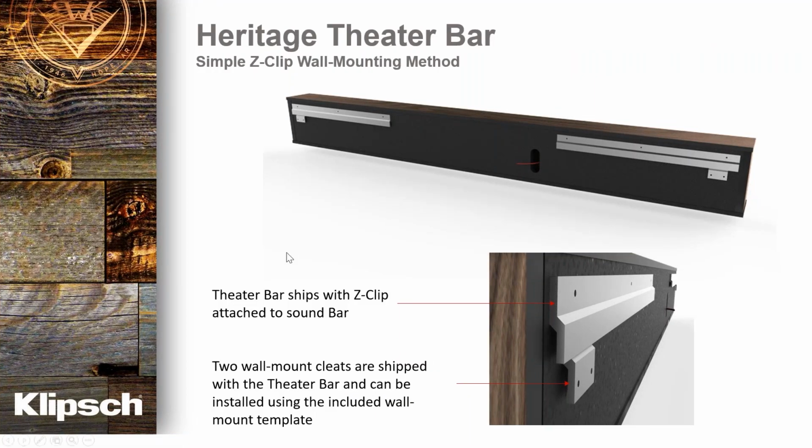You basically are going to attach these Z-clip brackets, these 2 wall mount clip brackets that are shipped, to the wall, and then the theater bar ships with the Z-clip attached already to it, and you just put it in place. It's very simple. The wire bypass goes right through, and gives you that opportunity. Actually, that should be over here, but whatever. So a very simple method in terms of mounting this bar is that Z-clip.